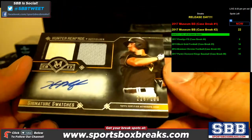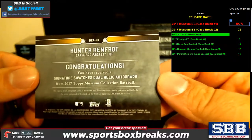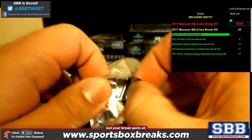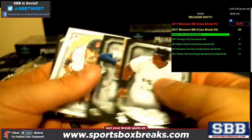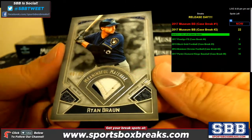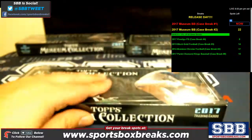Hunter Renfroe for the Padres. Bill H. That is to 299. Very nice. Resident San Diego buyer, Bill H. And then, what do we got here? Canvas collection of Mookie Betts. And how about a Ryan Braun to 50? Ryan Braun to 50 for Milwaukee. Don P. Still three boxes to go, guys.